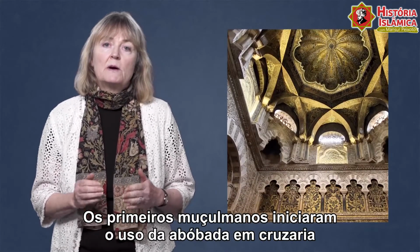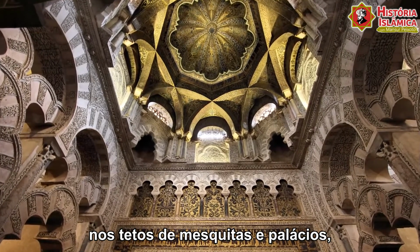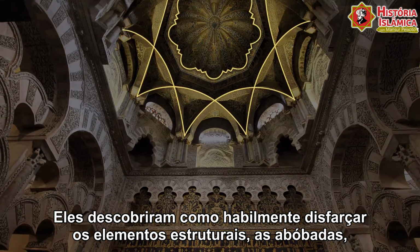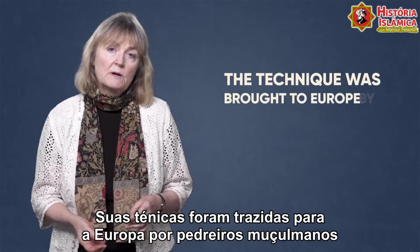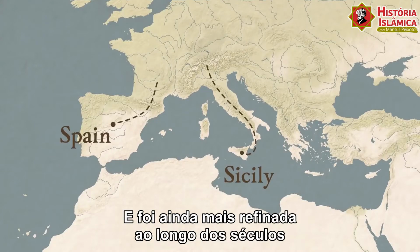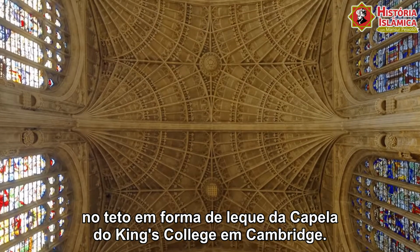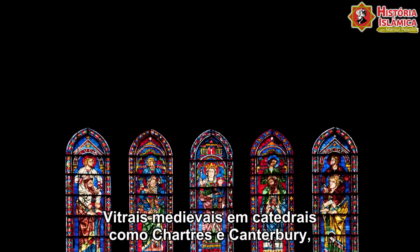Early Muslims pioneered the use of ribbed vaulting in the ceilings of mosques and palaces, using their deep understanding of complex geometry. They discovered how to cleverly disguise the structural elements, the ribs, by covering them in decoration. Their technique was brought to Europe by Muslim masons via Muslim Spain and Norman Sicily, and was then further refined over the centuries by Christian craftsmen till it reached the peak of perfection in the fan-vaulted ceiling of King's College Chapel in Cambridge.